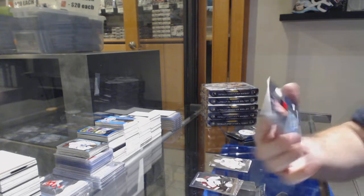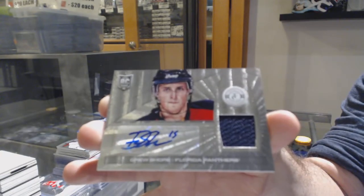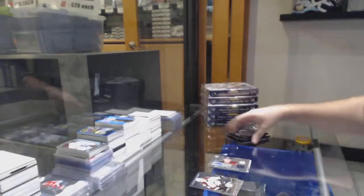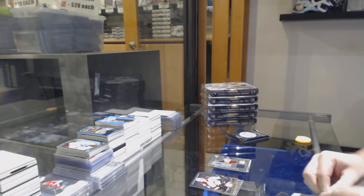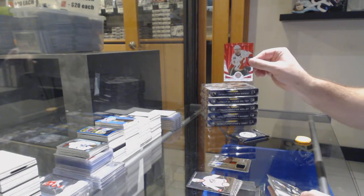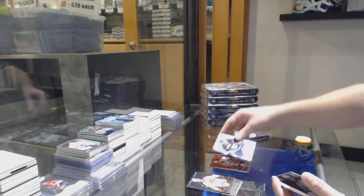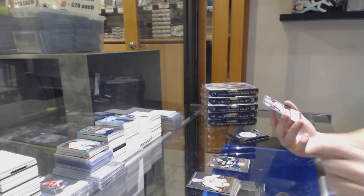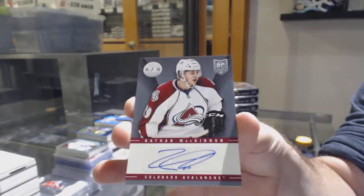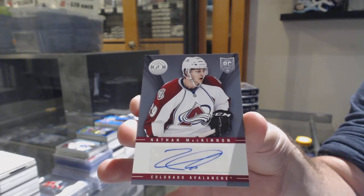And a rookie jersey auto for the Panthers, Drew Shore for the Panthers. We've got a red for the Calgary Flames, number 100 of Dennis Weidman. A rookie of Brian Flynn for the Buffalo Sabres. A rookie auto, Nathan MacKinnon. Congrats, Colorado. Nathan MacKinnon, rookie auto.